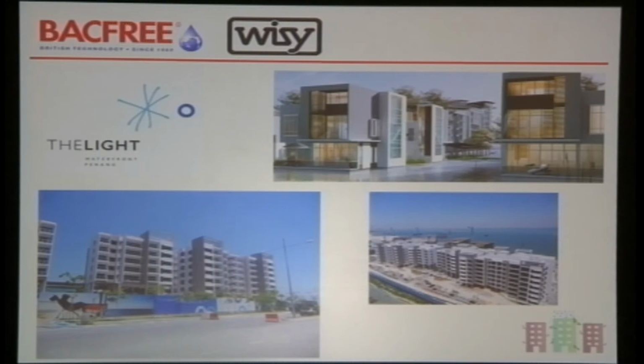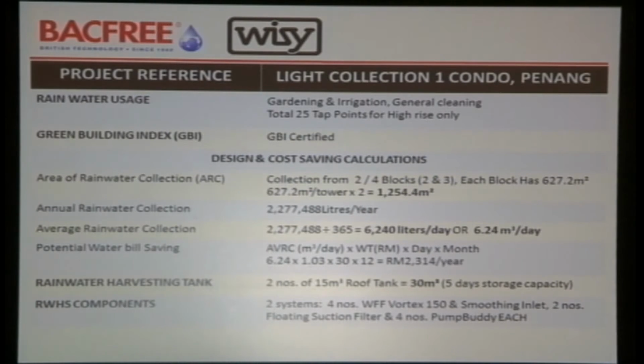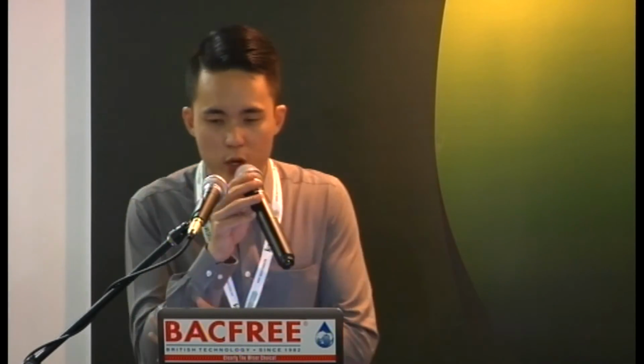Okay, and this is another The Light project, Light Collection 1 condominium, GBI certified as well, high-rise building, 1,000 meter square of collection area, collects about 6 meter cube of water a day. For this one, we do a siphonic downpipe, because conventional downpipe design will be much different. The siphonic will be different because of the higher discharge velocity and the pipe size diameter.